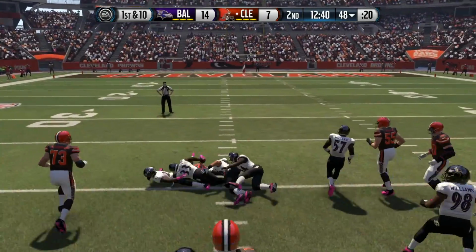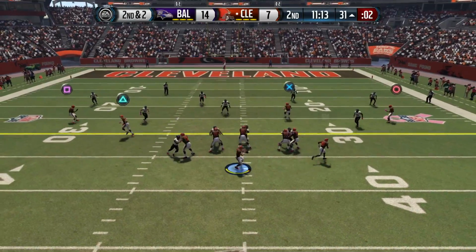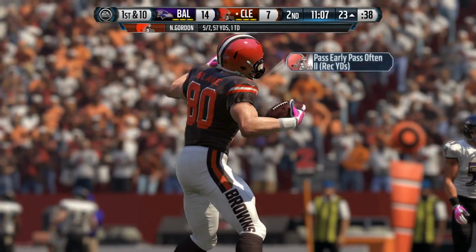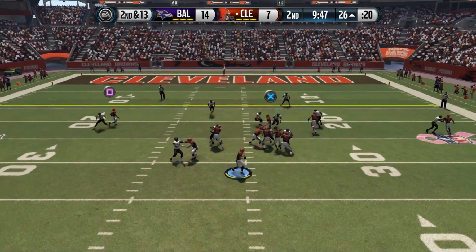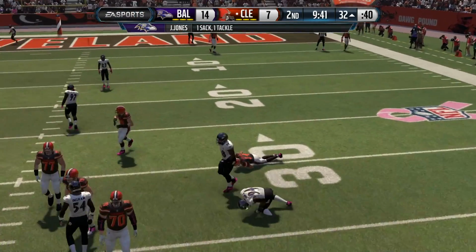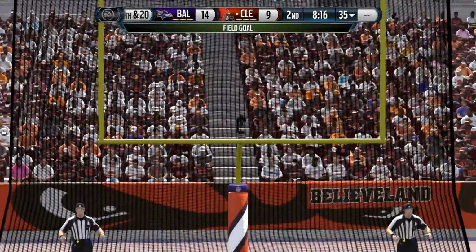1st and 10, close to midfield, and Terrence West gets the nice carry up the middle, his best of the day so far. Later in the drive, 2nd and 2 for the Browns, and Brady Blake going back for the catch there and picking up another Cleveland Browns first down at the 26 of Baltimore now. Neil Gordon being chased, avoids that sack attempt, but the second one will get him. Jones with a sack, and that leads to a 51-yard field goal attempt by the Browns.